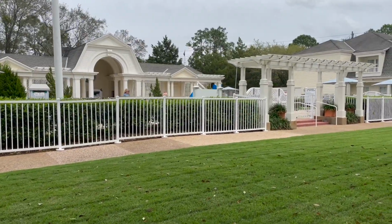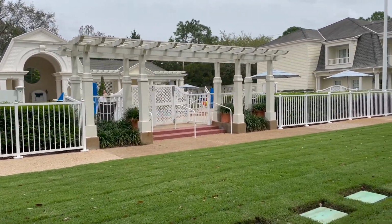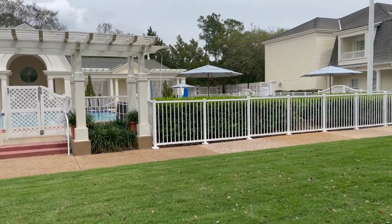Now we are coming across our first pool. This is going to be the inn pool. It is a quiet pool. There's no water slide. It's mostly for adults. You can literally not hear a thing right now, but it is really, really nice if you're looking to escape the noise of the kids.